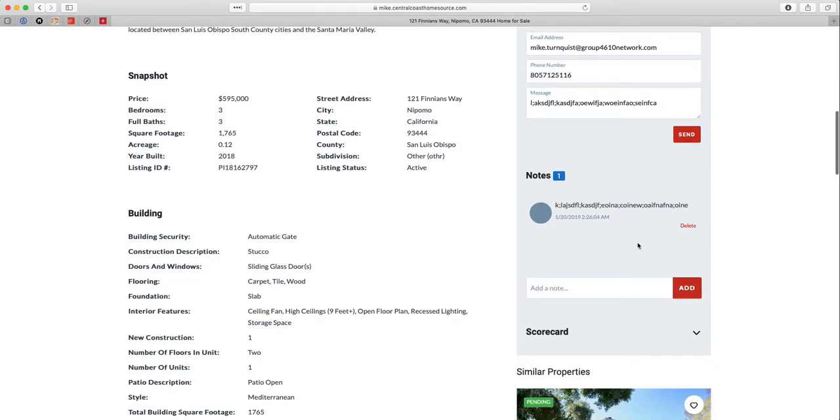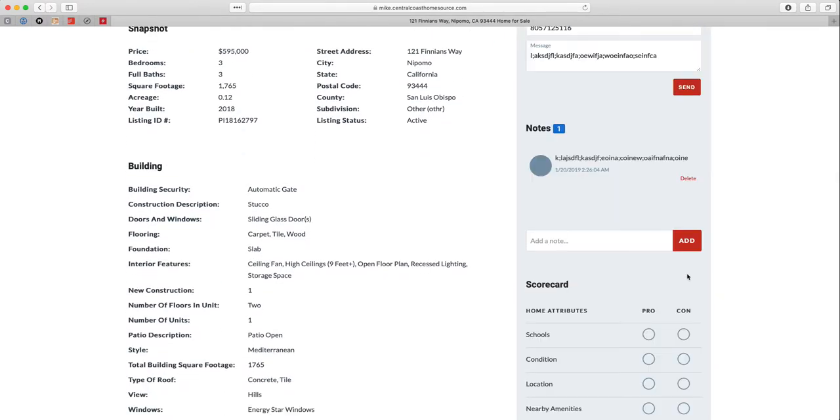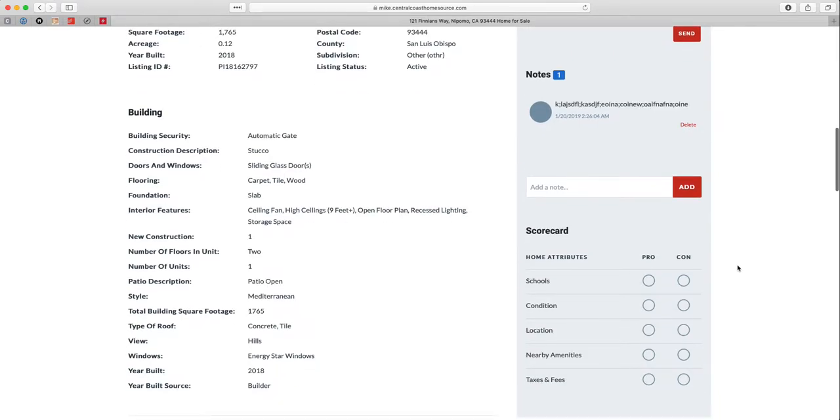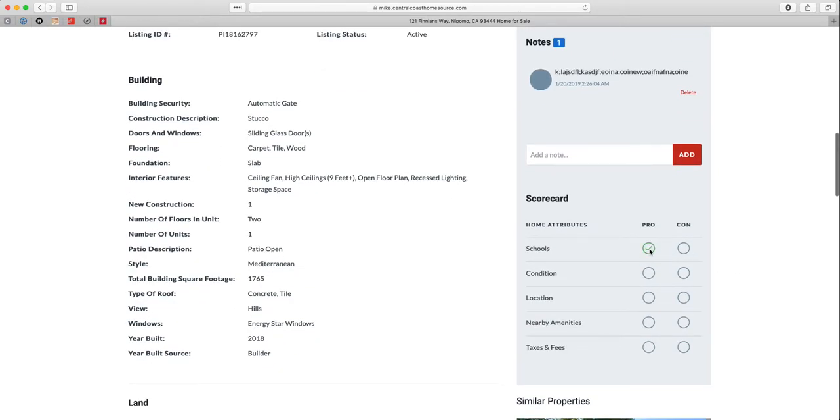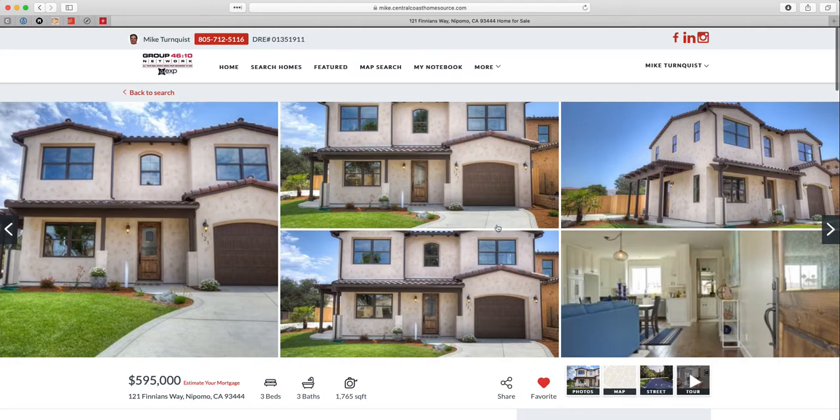These are private. Another fun thing right here is our scorecard. When you're looking at a lot of properties, they tend to blend together, but we can rate them. Hey, I like the schools in that neighborhood. I don't like the condition. I thought that house was really ugly, but it's in the location that I want. It's next to shopping, but I don't like the taxes or anything like that, HOA fees. So I've given this a score, and that's tied to the listing here. So really cool way to keep your search organized and keep your thoughts all together.